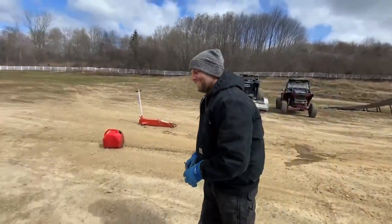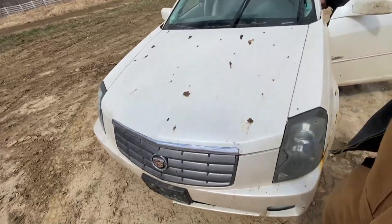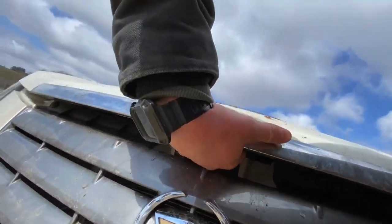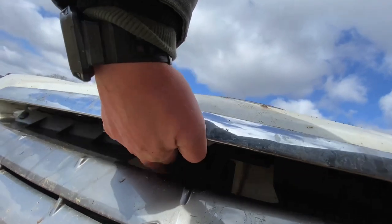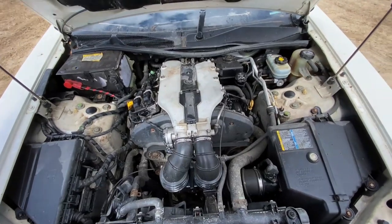Hey, pop the hood. We should probably throw some oil in it. She's not smoking anymore, so that's either good or bad. It either fixed itself or it's screwed. How do you open this thing? Can't see. There we go. Look at this. Wow, look at this thing. It's the nicest looking engine we've seen.